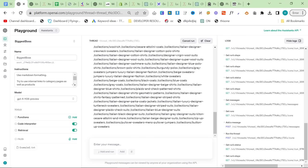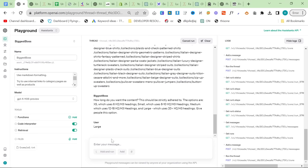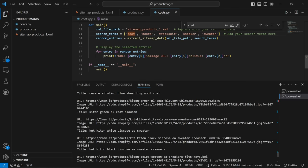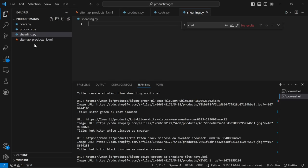Someone asked me the other day if writing all these blog posts has actually helped the collection ranking of Two Men. It has. I do want to make an in-depth video about that, so I'm not going to talk too much about it, but it has actually helped rank those for sure. Please provide the links to photos you want to be added to the article. So we're going to have to run new file, shearling.py.